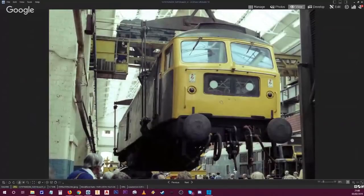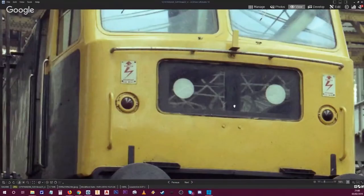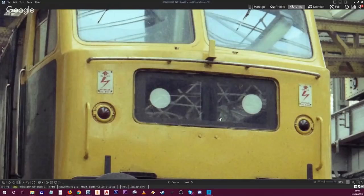Actually, this is what happened to them. What they would do is they used the original glass and the roller blind behind, removed the blind, and then just stuck a dot in it, painted it black, and just had a dot for the light to shine through.